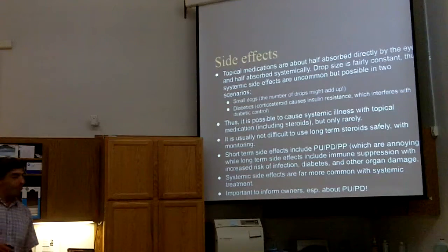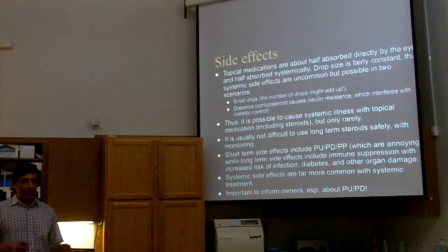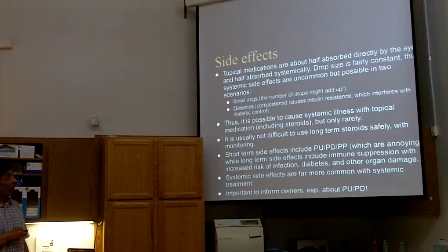Clients ask that all the time, but only rarely, and really in selected scenarios. In fact, it's usually not difficult to use long-term steroids safely, especially in the eye. We do it all the time, and we can make a scenario where the risk is very low and the benefit is very high. Not necessarily the case with oral steroids. Oral steroids are more challenging if you're going to be using those long-term.